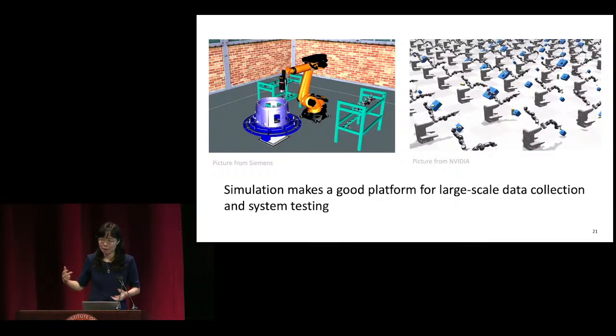And it can also help us very easily collect a large-scale dataset. You know that in this new era, data is very important. But collecting robotics data is so expensive and so time-consuming. But simulation makes everything much, much easier. Unfortunately, there's no good solution for simulating tactile sensors. So we're trying to see what we can do.